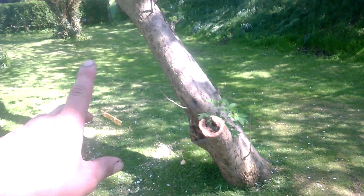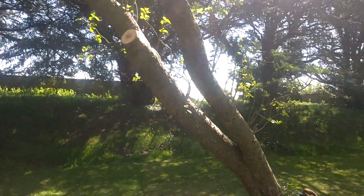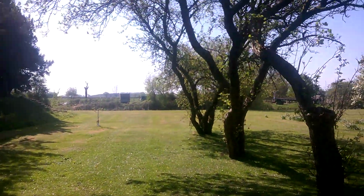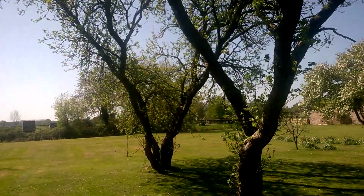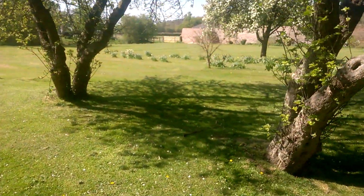So I've had to take one little branch off there and another one up there just to try and help it out. What we are going to do is unfortunately basically pollard them all. So I'm going to have to take the tops out, as I think that one's moved as well now. And this one's showing signs of movement as well.